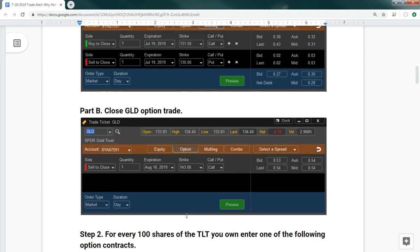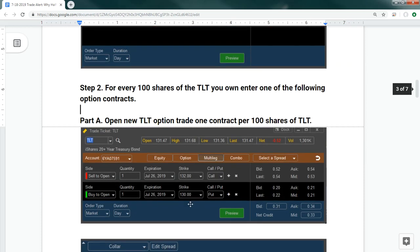Now, part B was a long call option on GLD. So this is to sell to close our August 16, 2019 143 call. The reason it had such a long expiration was because we were going against the trend when we put this on, and the momentum was not on our side at all. In fact, right after we did this trade, TLT and gold had a pullback only to jump up yesterday and turn this part of our portfolio into a big winner, while you can see the SPY is protected by our put, but definitely struggling this week.